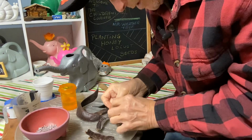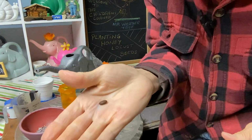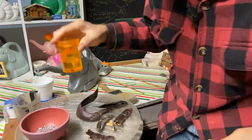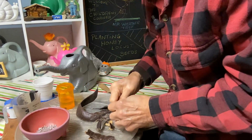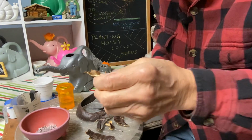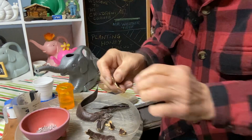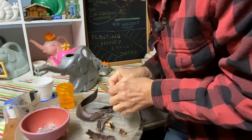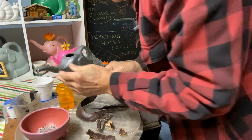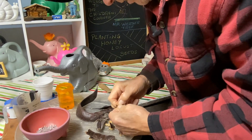And here's a nice big seed in here. See that? There's a seed. Put it in. And it goes right into the water. See that? It dropped right into the water. That's good. Let's take another one out. Just got to rip them open. See the cavity in there? So that means the seed is inside. See it? So just break it open. Take the seed, drop it in the water. That's another good one. As long as they sink to the bottom, you know, the seeds are good.